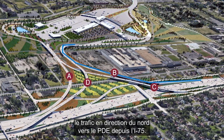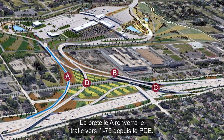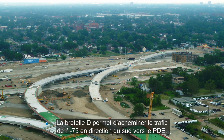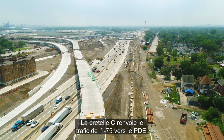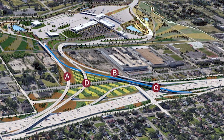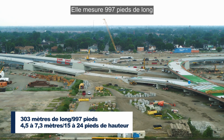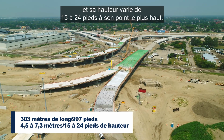Ramp B will route northbound traffic to the POE from I-75. Ramp A will return traffic to I-75 from the POE. Ramp D will route traffic from southbound I-75 to the POE, and Ramp C will return traffic from the POE to I-75. Ramp C is the longest ramp. It is 997 feet long, and varies in height from 15 feet to 24 feet at its highest.